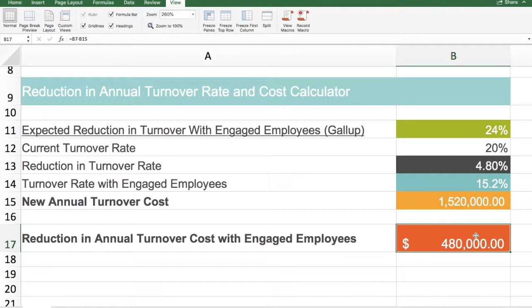So we hope that this is a tangible asset that you can bring to the table with your leadership and key stakeholders to showcase how and why employee experience initiatives make sense for you and the bottom line impact they can have for your business.